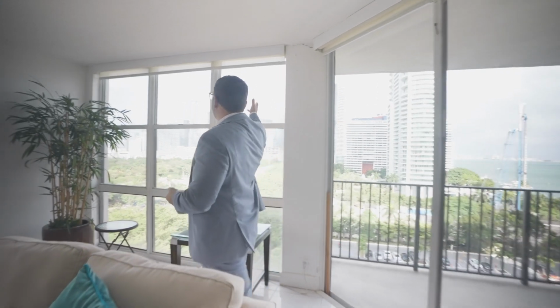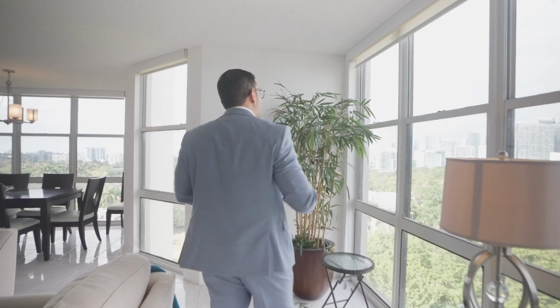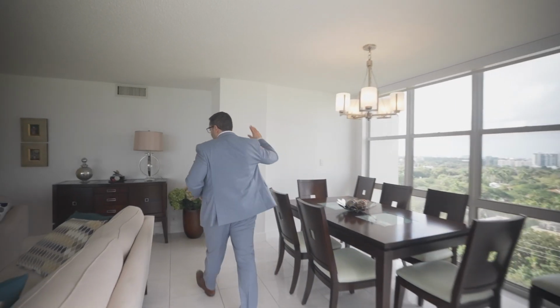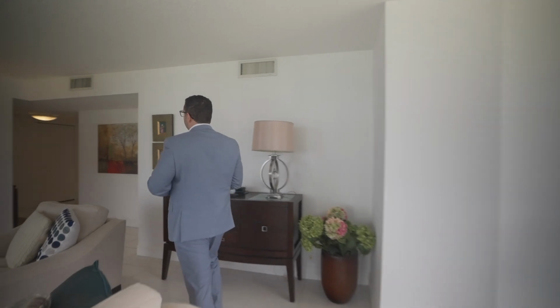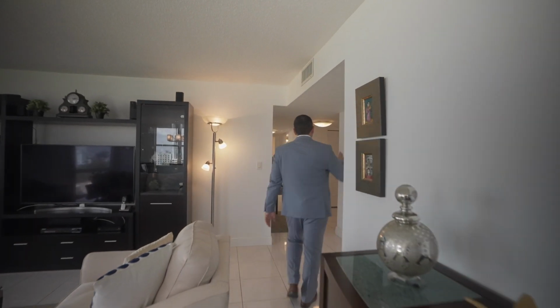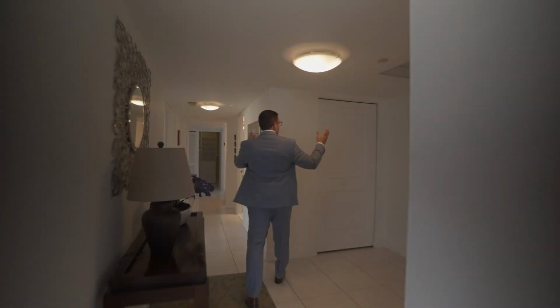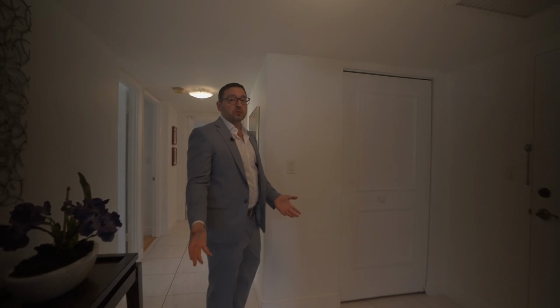You've got the downtown skyline. You've got the Bay of Miami. We've got a dining room, kitchen with an eat-in kitchen area, which could be completely opened up to be an expansive unit. We've got a half bathroom with a washer and dryer, a huge storage closet, plus this comes with storage.